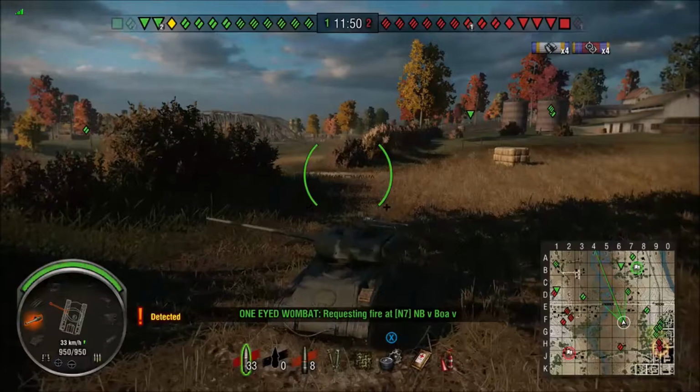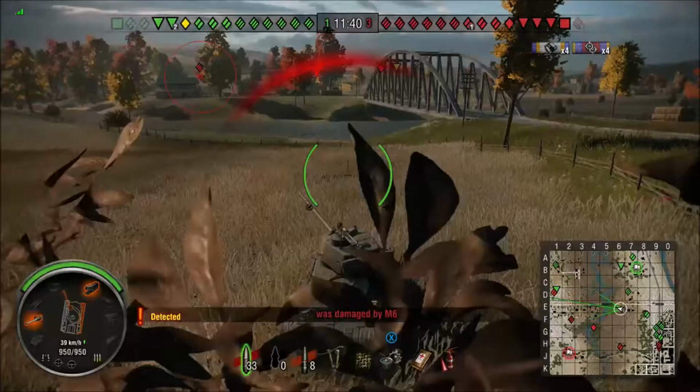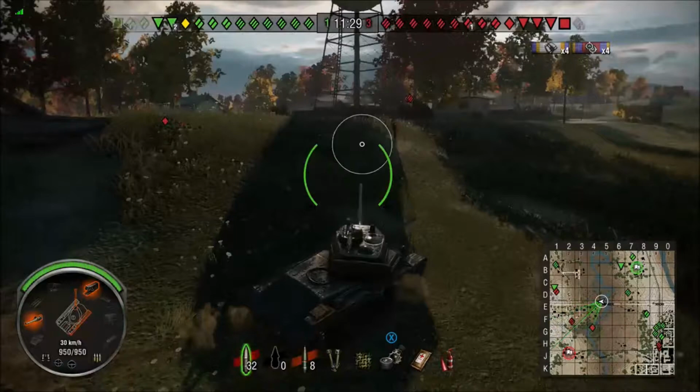Now, I've not done anything with the cannon, and I can't remember in this gameplay whether it's because I didn't notice it or I didn't think it was going to make too much of a difference and wanted to save my repair kit. There's the light tank that was causing me such an issue. So I'm just going to get around the corner here and just try and find a safe spot. We're out of trouble, and we haven't lost any health.